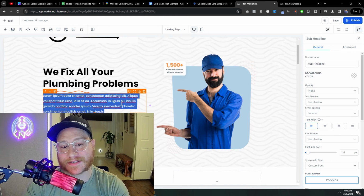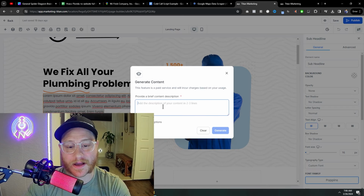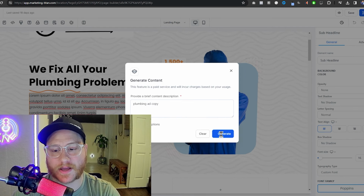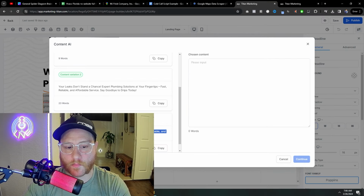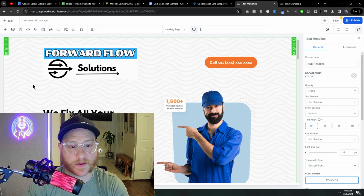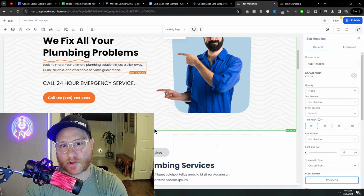Inside of each ad copy section, you're able to use something called Content AI right here. You click it, then click Generate with AI, and you can say, plumbing ad copy, and it will generate ad copy for you. So you don't even need to open up GPT-4 to get some ad copy. Leak no more. Your ultimate plumbing solution is just a click away. Quick, reliable, and affordable services guaranteed. So we just hit copy and then hit continue, and that automatically populates that box right there. As you can see, this is a very simple method to get your client a website very quickly.